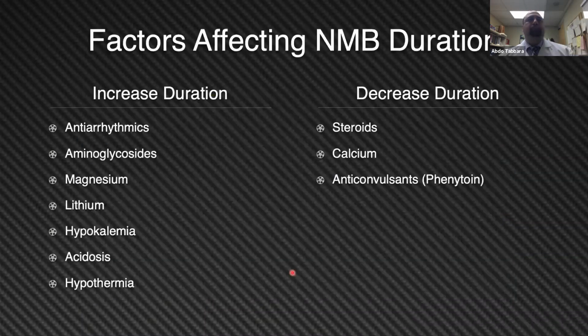There are things that we need to think about when using neuromuscular blockers in the ICU. Some things will increase the duration, and some things will decrease it. Antiarrhythmics, aminoglycosides, magnesium, lithium, hypokalemia, acidosis, and hypothermia will all increase the duration of action. Steroids, calcium, and anticonvulsants like phenytoin will decrease this duration.